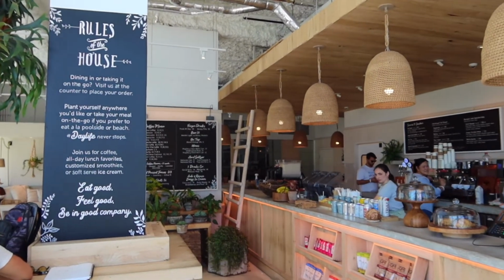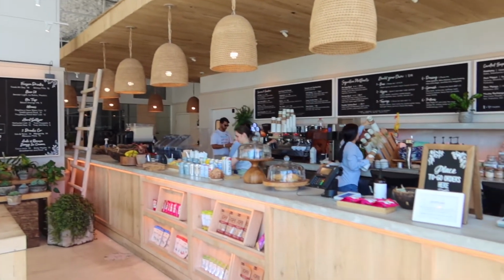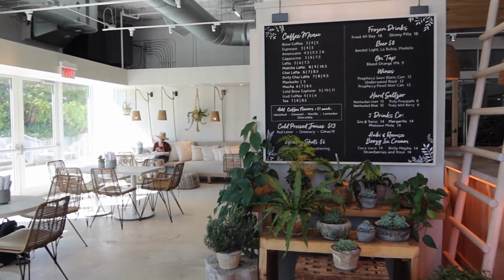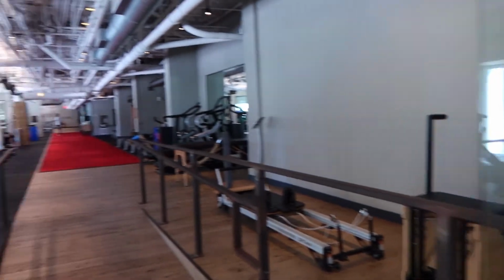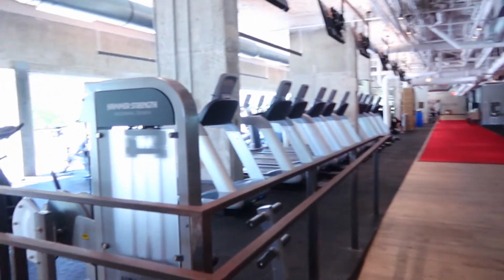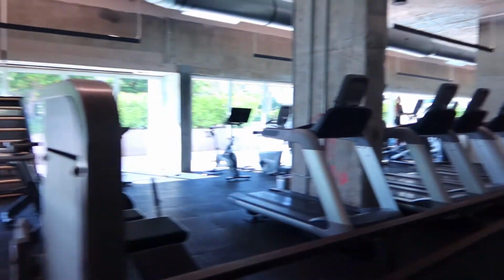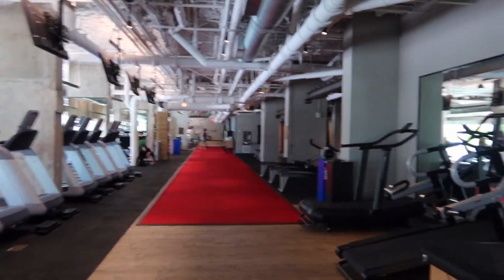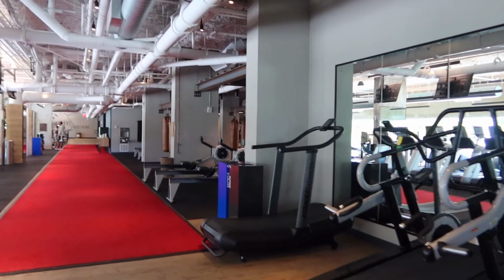Plant House serves coffee, healthy light bites, and smoothies. Anatomy is One Hotel South Beach's 12,000 square foot gym. They also offer fitness classes and other fitness programs here.